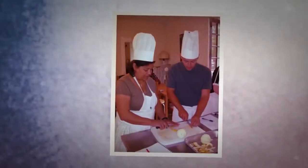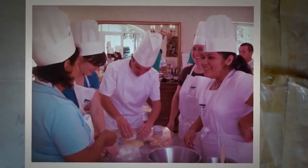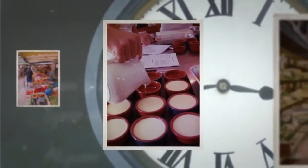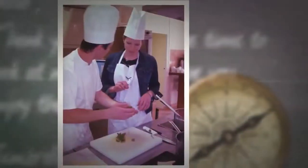Part of the trip, we cook with a professional French chef, and so there are 4 half days of cooking with the chef. What we do is all of us prepare or help prepare the meal for the evening as part of our cooking lessons. So it's a very, very interesting day.